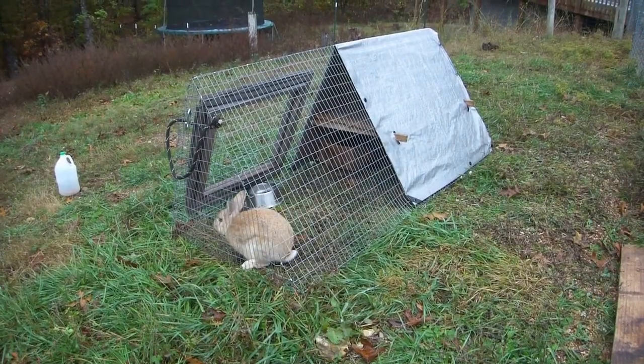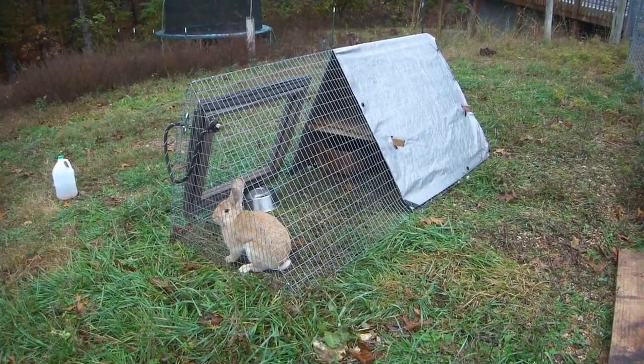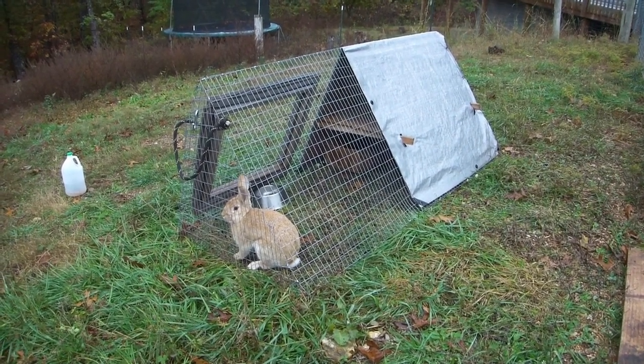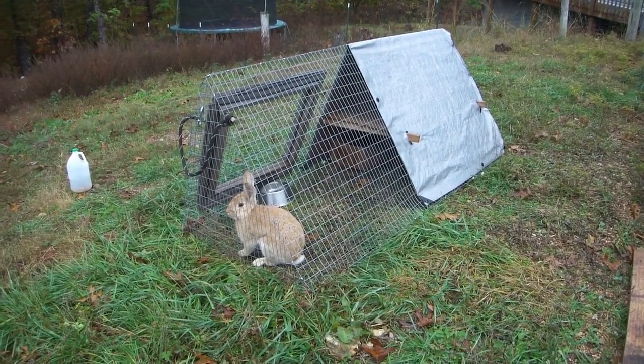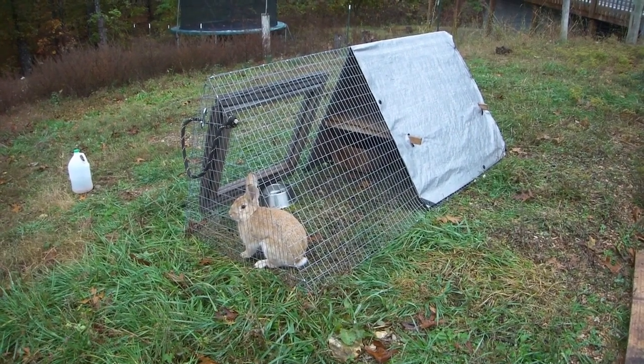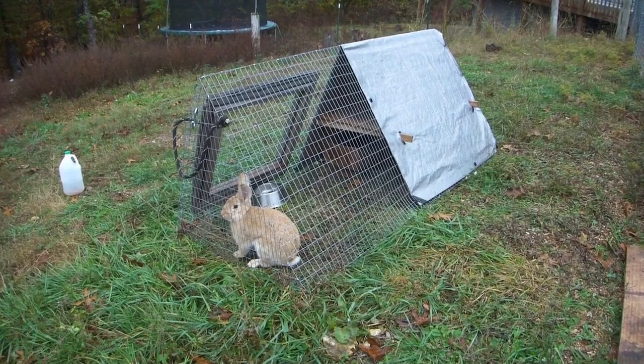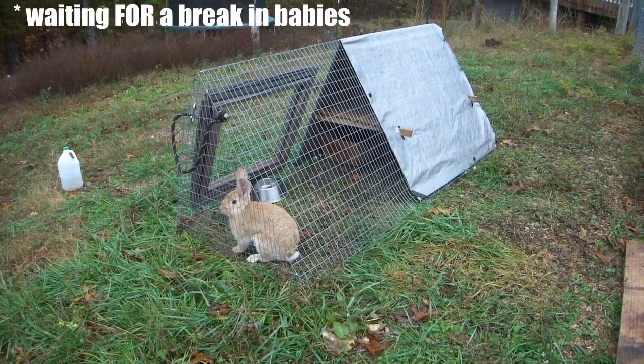It has been a while and the angoras are very used to eating lots of hay and lots of greens, and now it is time to transition them out of the cage. And we're not going to put them directly in the colony. There are many reasons for that. The main reason is we are waiting on a break of babies.